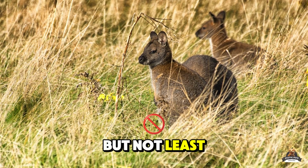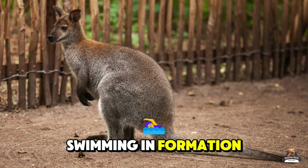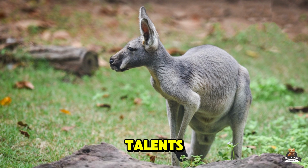Last but not least, these hoppers are surprisingly good swimmers. There have even been reports of them swimming in formation, looking like a marsupial synchronized swimming team. Who knew wallabies had such hidden talents?